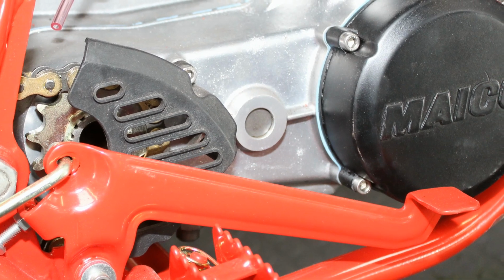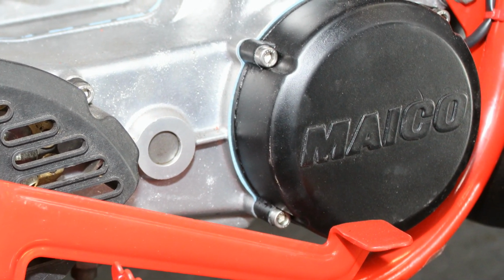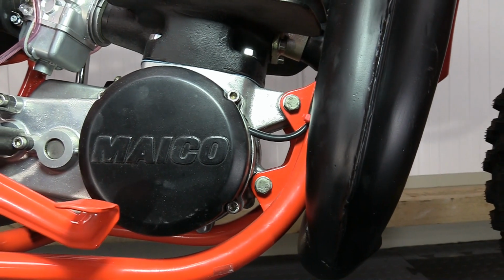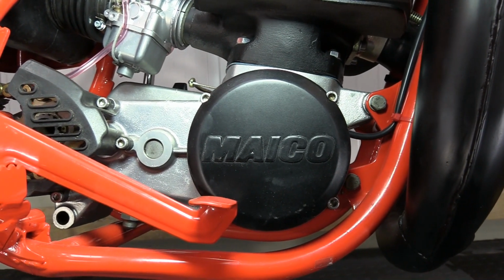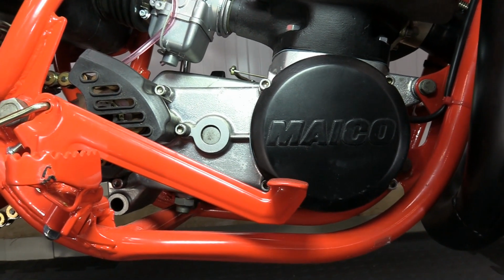but almost everything appears to be correct for one of these 78 Magnum Maicos, and again, these had the old Motoplat electronic ignition as standard, although I do hear that other systems are now available as a substitute.